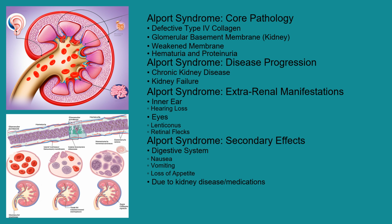While the primary damage is to the kidneys, type IV collagen is also important in the inner ear, leading to hearing loss, and in the eyes, potentially causing lenticonus or retinal flecks. The digestive system can be secondarily affected by the kidney disease and medications used to treat Alport syndrome, leading to problems like nausea, vomiting, and loss of appetite.